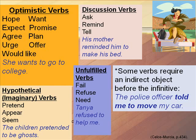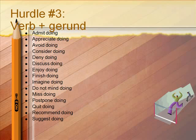Discussion verbs can be followed by an infinitive. Ask and remind and tell. His mother reminded him to make his bed. Unfulfilled verbs are also followed by an infinitive. Fail, refuse, and need. Tanya refused to help me. Some verbs require an indirect object before the infinitive, as in this example. The police officer told me to move my car.